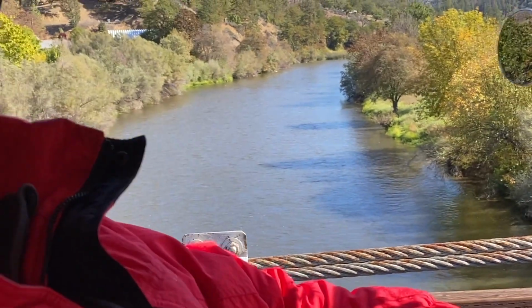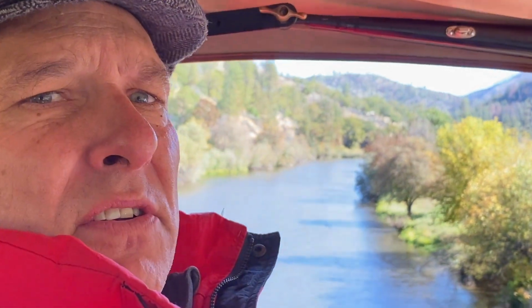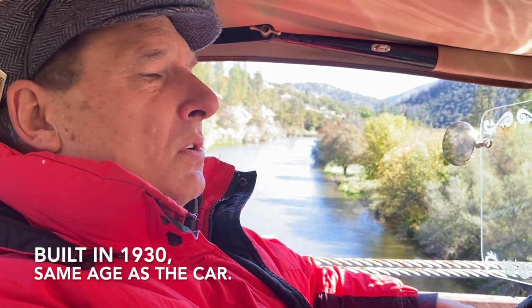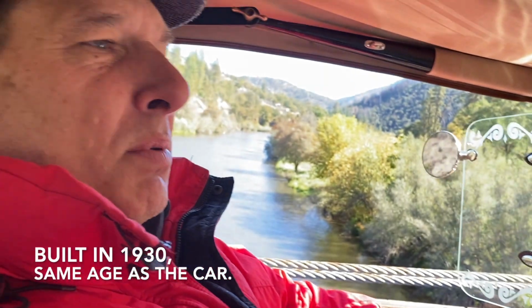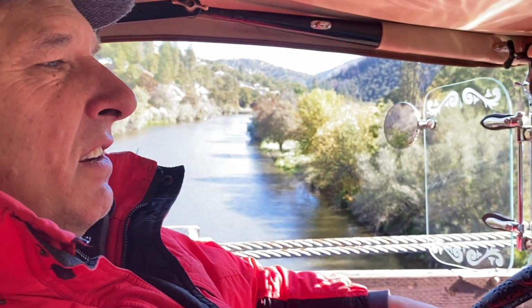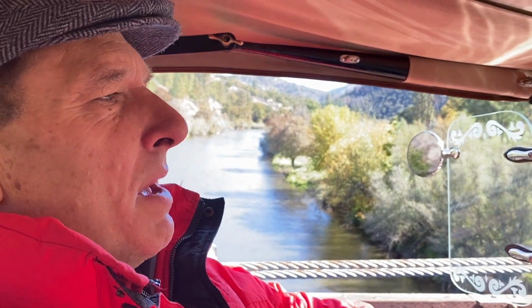This is the historic wooden suspension bridge in Horse Creek, California, down the Klamath River. This bridge has been here since I was a little tiny kid, so I don't know how old it is, but it is pretty dang old. I'm actually surprised that they still let traffic go over it. I don't think I'd drive a car heavier than the one I'm in, though.